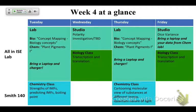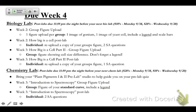Cool. So, if we keep moving along here, and this doesn't want to control my computer for some reason. There we go. I'm going to make sure that both that week at a glance and this slide make it up onto the front page of your Canvas site, or onto the modules page of your Canvas site.